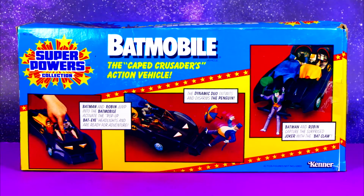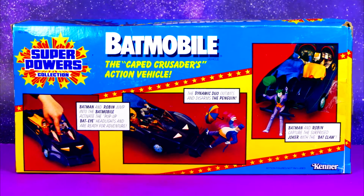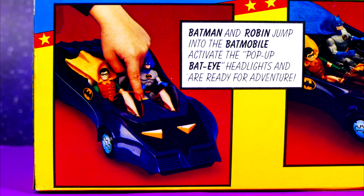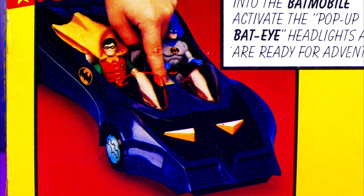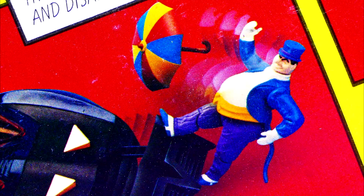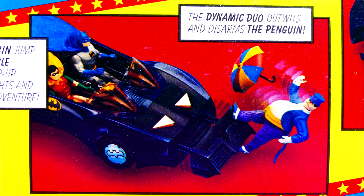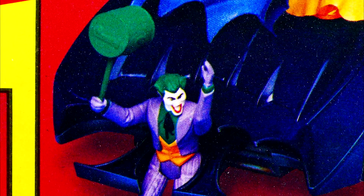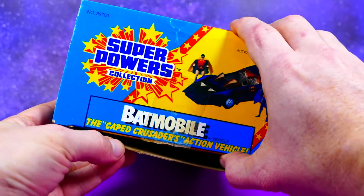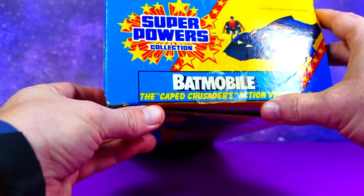If you had picked this bad boy up off the shelf in the toy store in 1984, this is what the back of the box would have looked like. Batman and Robin jump into the Batmobile, activate the pop-up bat-eye headlights, and are ready for adventure. The dynamic duo outwits and disarms the Penguin. Batman and Robin capture the surprise Joker with the Batclaw. Rad. Okay, now let's open it up, and as I've said before, the tape has been cut.